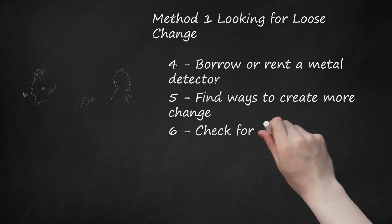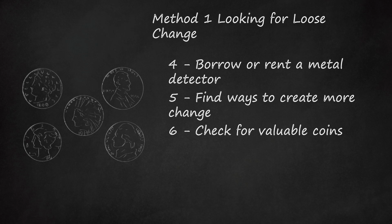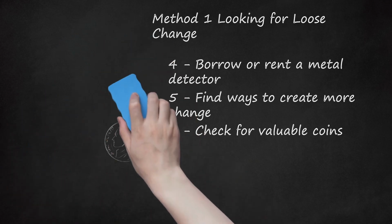6. Check for valuable coins. When gathering and picking up change, keep an eye out for coins that may be worth more than face value. Silver coins, like dimes and quarters, minted prior to 1965, may have enough silver in them to be worth more than the 10 cents or 25 cents you may think they're worth.